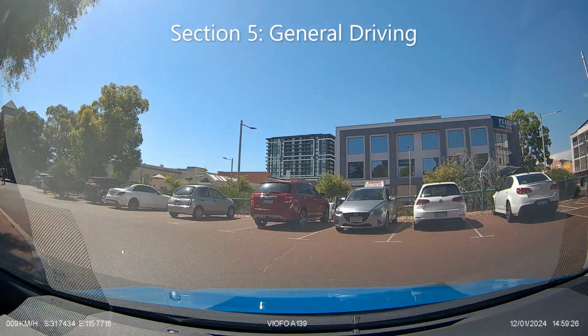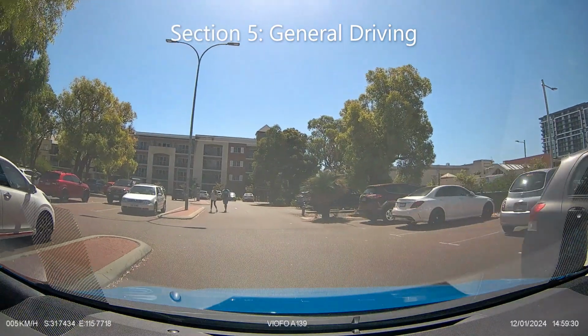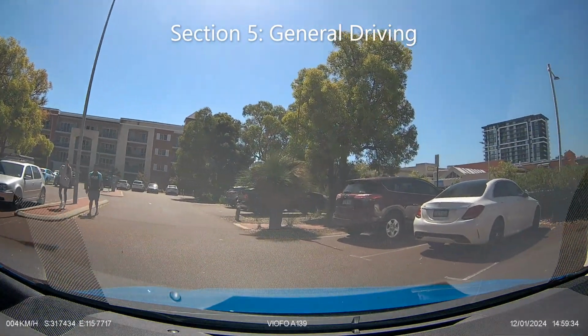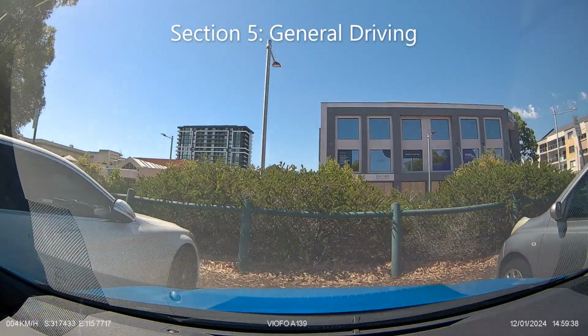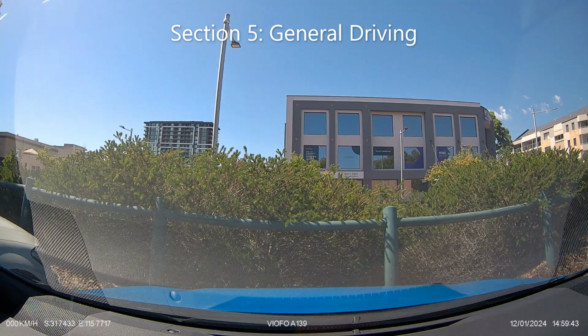And then we're just looking for a parking space. And here's one here, between these two cars. Pick an easy spot. This one's probably not the easiest, but just get in nice and central, nice and straight. Straighten your wheels before you stop. You don't want to leave your car with the wheels pointing anything but straight on a flat road. And into park, handbrake on, and that's it.